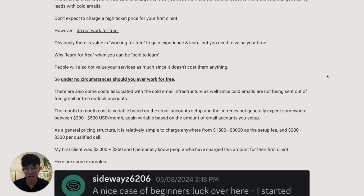My first client, again, was a $3,000 setup fee plus $250 per call. And I personally know people who have charged this amount of money for their first client. So if you're sitting there at home right now telling yourself, I can never charge $2,000, $3,000, $1,500 because I just don't have experience or case studies, that is not true. There are literally people I know who are doing this.